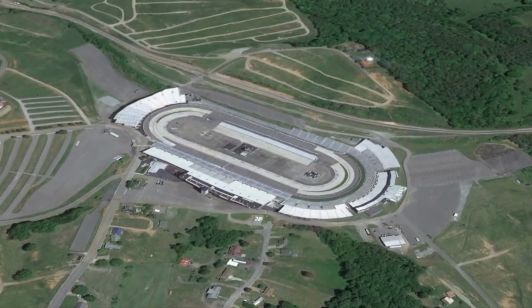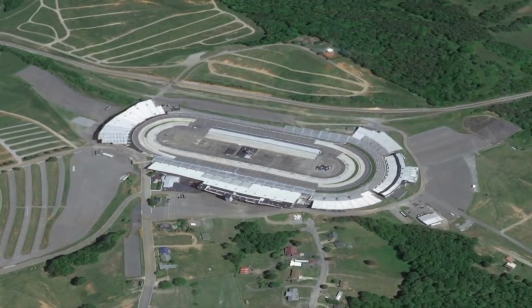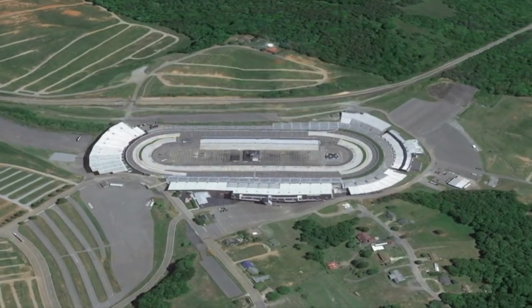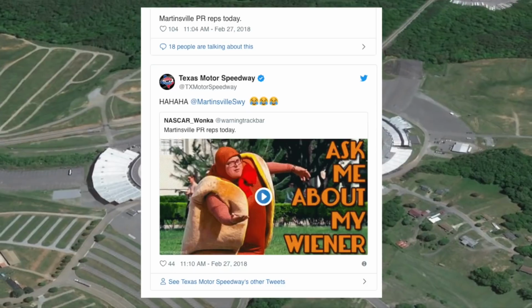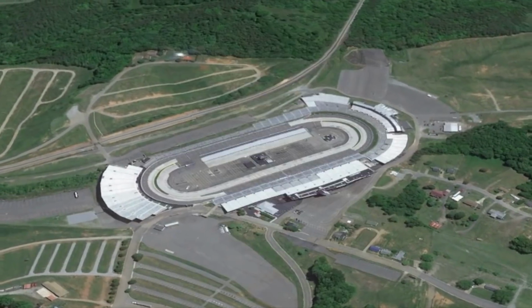Fittingly nicknamed the Paperclip, Martinsville is a short track with long straightaways and sharp turns with very little banking. But you know what this track is most known for? $2 hot dogs, because a couple years ago, the track canceled their contract with Jesse Jones and the fans went apeshit about it. After all the hemming and hawing, the dogs are back. Praise be to the gods of recycled and cased meat.